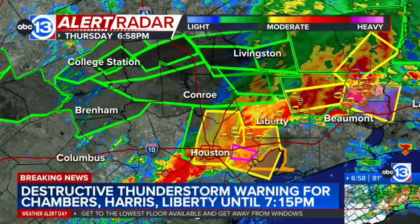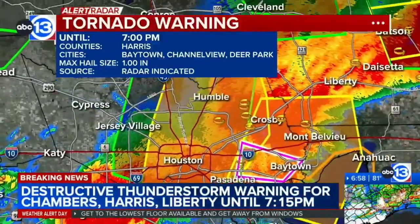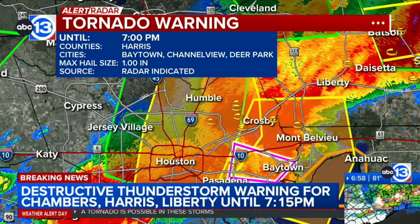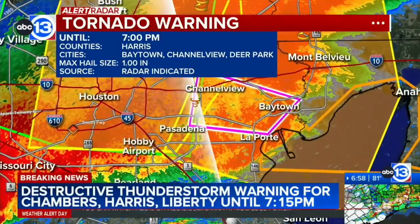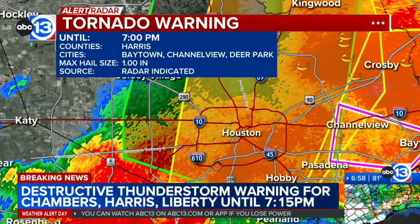I can pause this and zoom all the way in and just give you a better look at where things are really bad. It appears that the really bad part of the storm extends from Crosby down to Mont Belvieu. It's making it into Mont Belvieu right now. The leading edge of it has made it over towards the Baytown area, and then extends to the south and west. We still have a destructive thunderstorm warning in effect for the city of Houston as well.